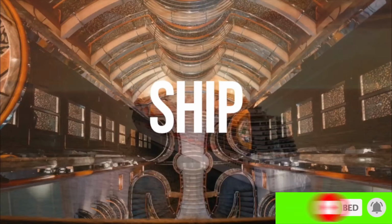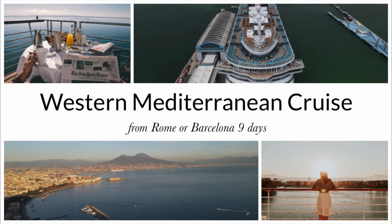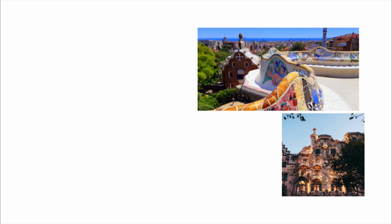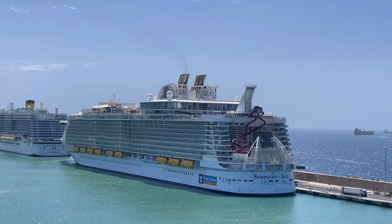I will tell you about the ship, the ports, excursions, be or not to be, book or not to book, and this advice is pure gold. You can board in Rome or Barcelona, but the cruise is identical. We boarded in Rome, we will see Naples, we'll spend a day at sea, Majorca, Ibiza, Barcelona, Cannes, but I will take you to Nice and Florence for 2 days and then back to Rome.